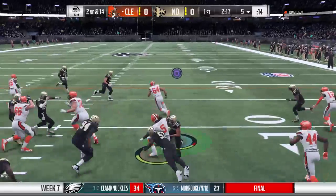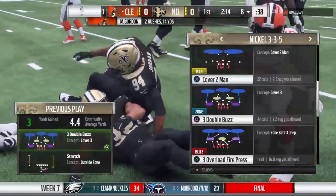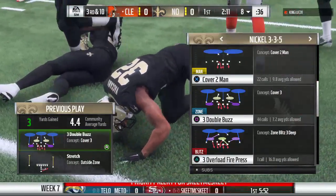Second down. They'll run with Gordon, and he will take this up to about the 8-yard line. 3 yards on the pickup there, but they've only got it back to 3rd and 10.